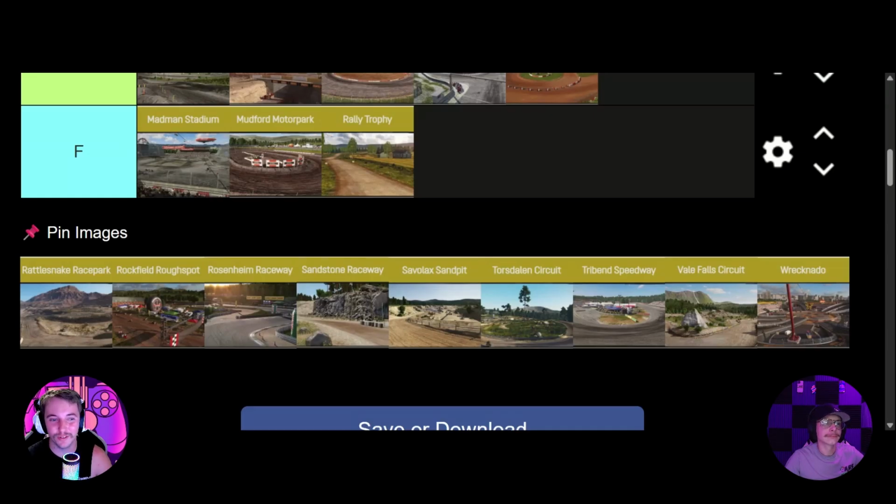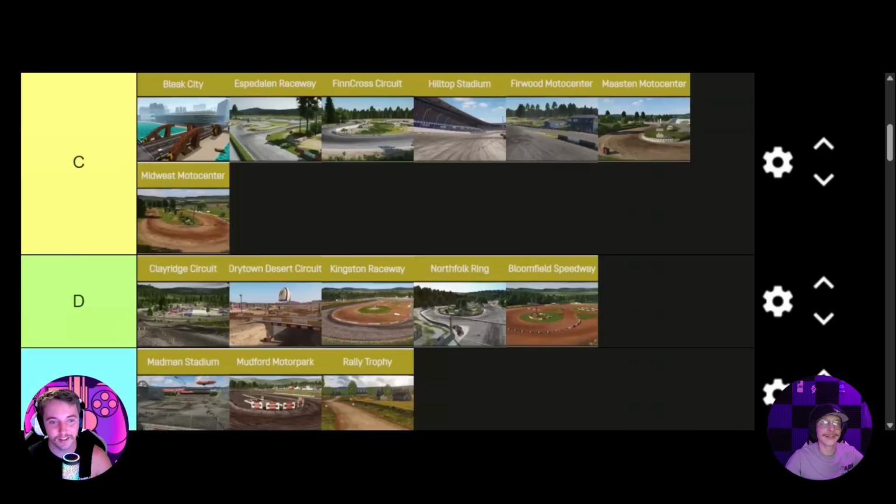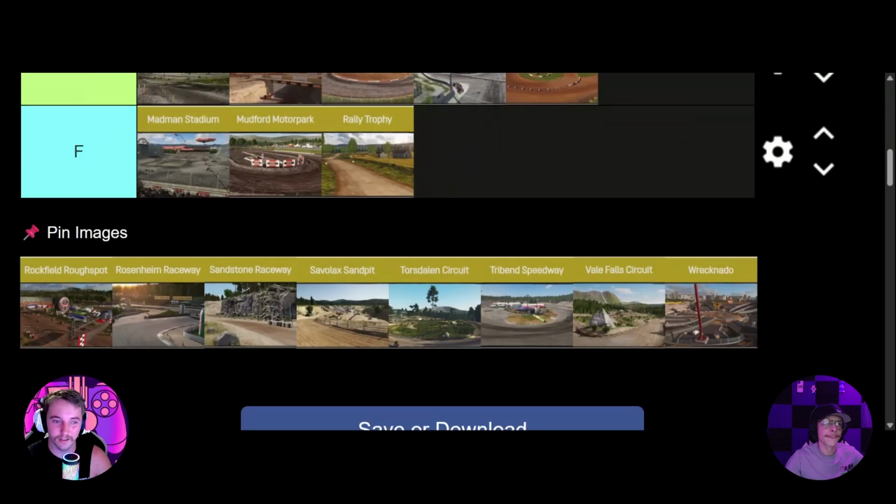It's got a really misleading curve too. It does. Yeah, I like it a lot. I would say A tier. A tier. That's what I was thinking. It's really fun to race and wreck on.